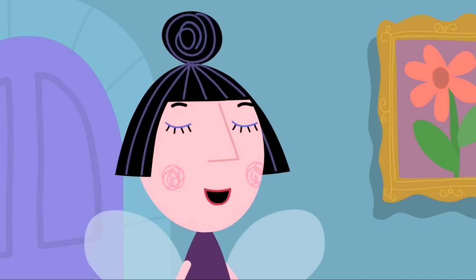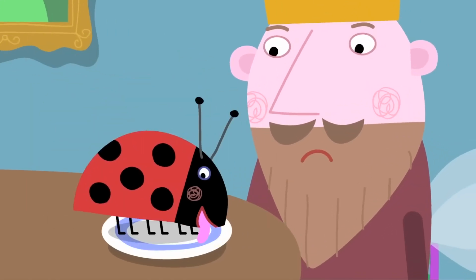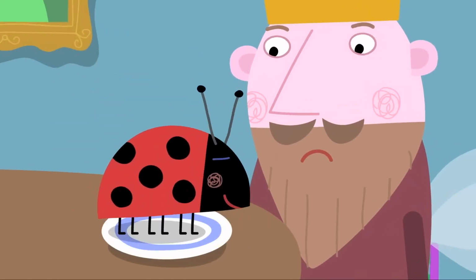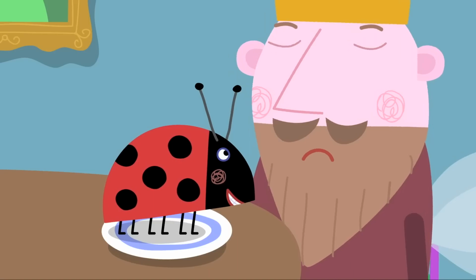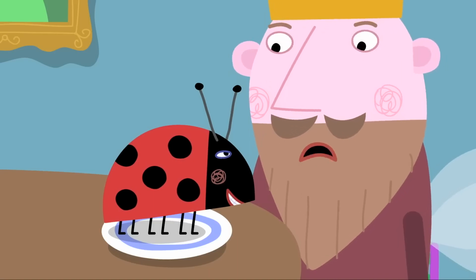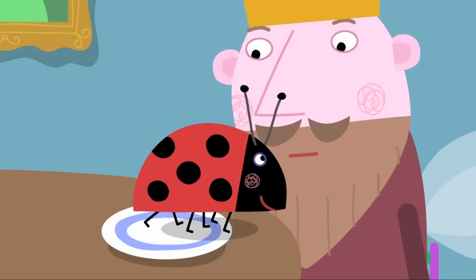Gaston says it's just right. It's such fun having Gaston visit us. Can he stay with us forever, Daddy? Maybe not forever, but he can stay until his house is mended. Oh, goody!